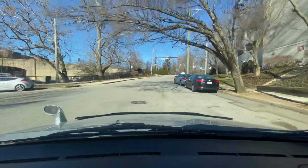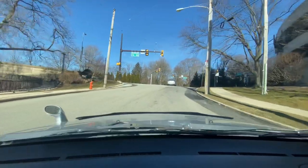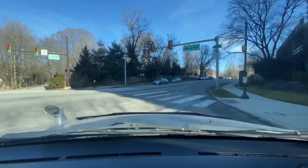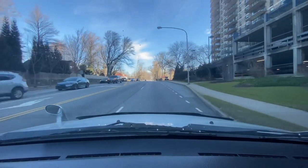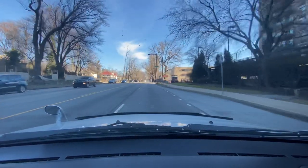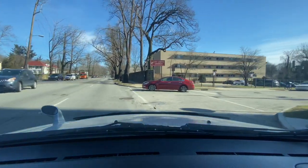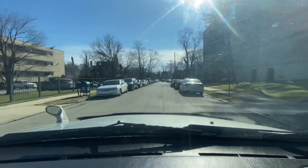All right, we got the Overbrook train station on my left-hand side. Oh, we're at City Ave. So City Ave is the border. We're going to make this right. Remember, we talked about the perimeter. We're not going to pass City Ave, because if we pass City Ave, then boom, we're no longer in the neighborhood that we want to be in. All right, we're passing Premier City Line. That's the apartments. I'm going to make this right on Overbrook Ave. On my left, we got St. Joseph's University.